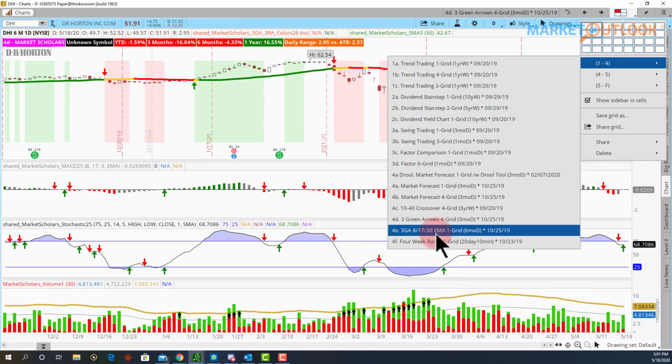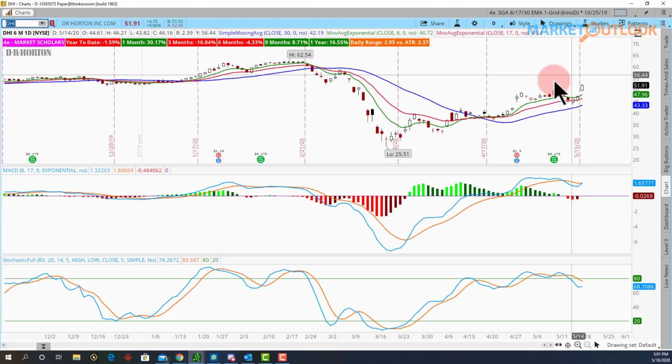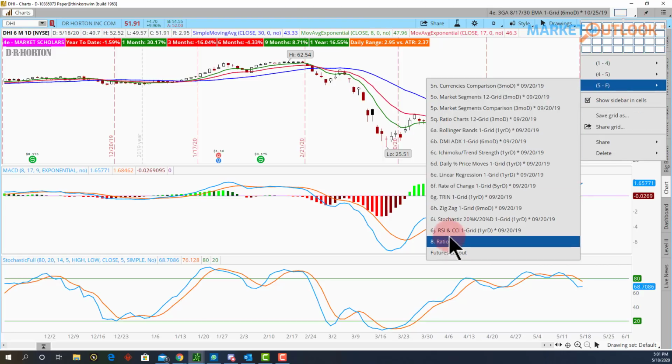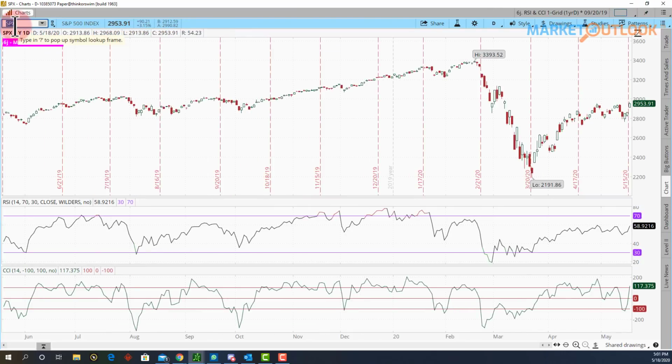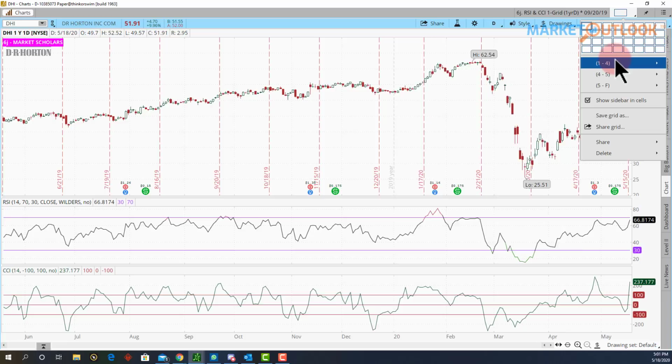If I were to get to the 2-line versions of this, you can see we broke back above the 8-day moving average, broke above all these high points. The MACD is crossing above its moving average. You look at its RSI and CCI, a little bit of a pullback here late, but we broke above 60. We broke above 200 again. So good breakouts on that.